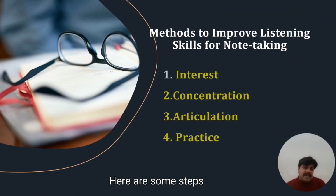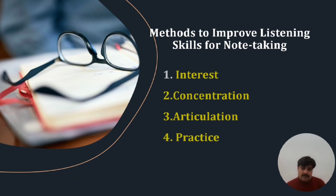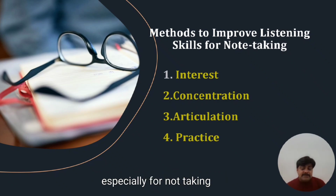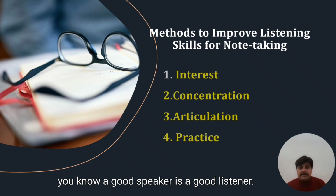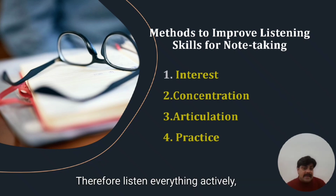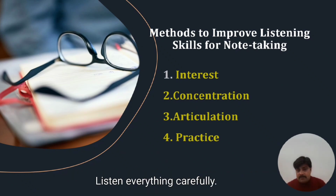Here are some steps on how a person can become an effective and active listener. These are methods to improve listening skills, especially for note taking. You know, a good speaker is a good listener. Therefore, listen to everything actively, because active listening is a skill that can be acquired and developed with regular practice. To master it, listen to everything carefully.